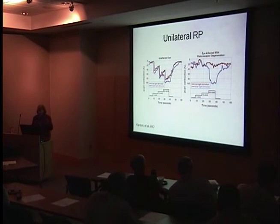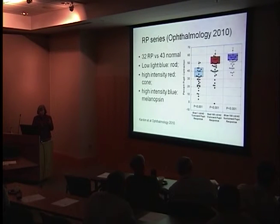And so this was used by Randy Kardon at Iowa and several others in his group to show that you could almost divide up people's light response by colored light. So a light blue response is mainly the rod response. A high intensity red response is more cone. And then this high intensity blue response is more melanopsin.